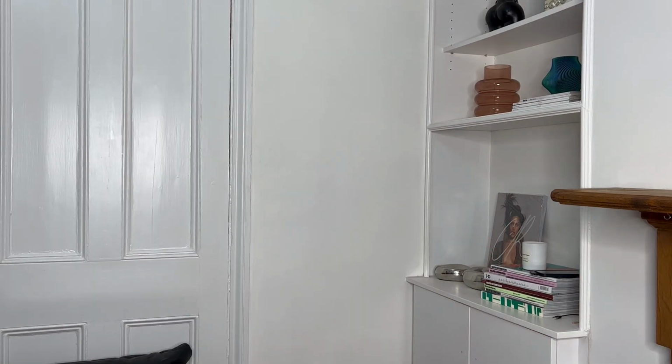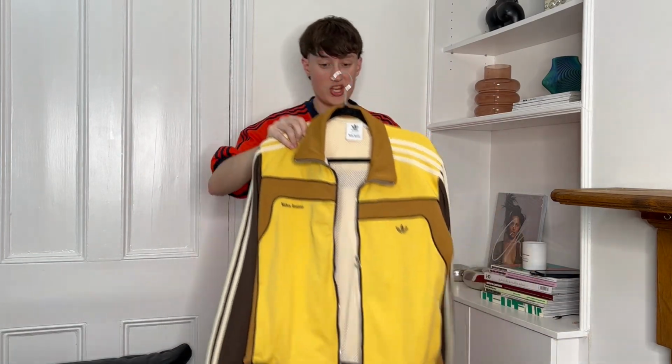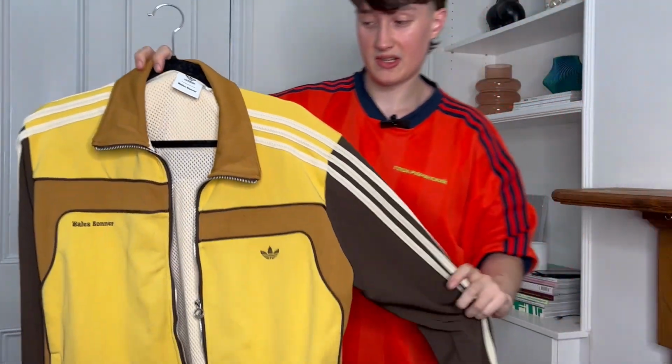Then moving on to a couple track jackets. So first off, one that I love wearing is my Adidas Wales Bonner one. I think it's from this time last year or last summer. Got lovely detailing on it. I love what Adidas is doing with this collection with Wales Bonner.